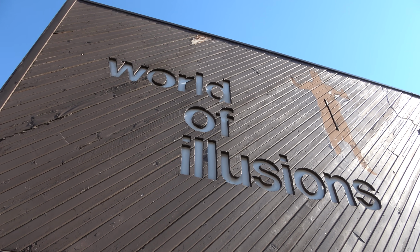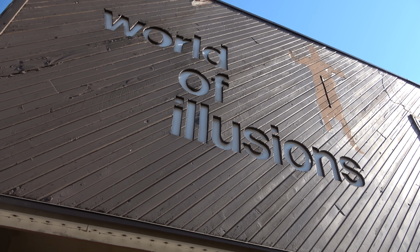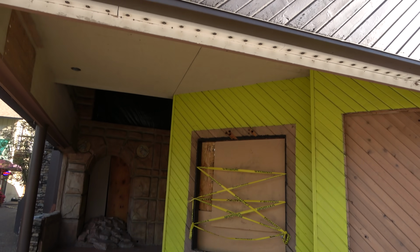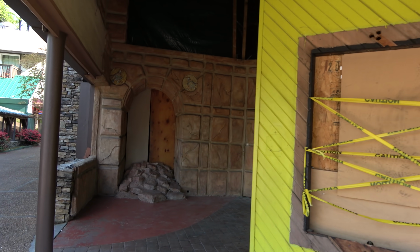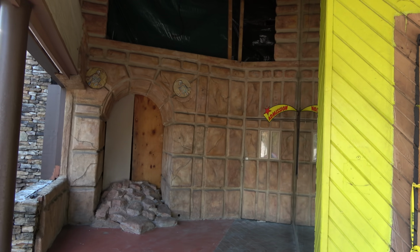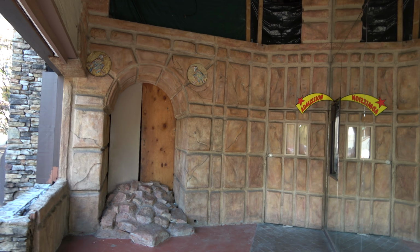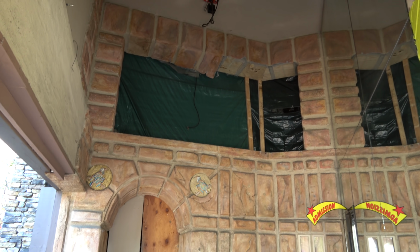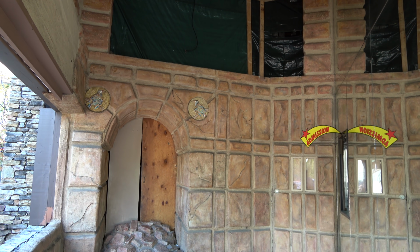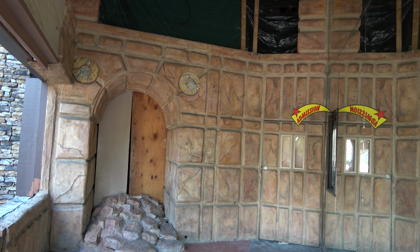Another one that's shut down here in Gatlinburg is the World of Illusions. This was a very strange attraction. Yeah, I'm wondering where the Harry Potter and the Spider-Man and stuff like that went. It was strange. We did a video on the channel if you wanted to see what was here. No idea what will replace it. I know it's been here for a very long time. Not one of the stronger attractions in town, but it was definitely unique.